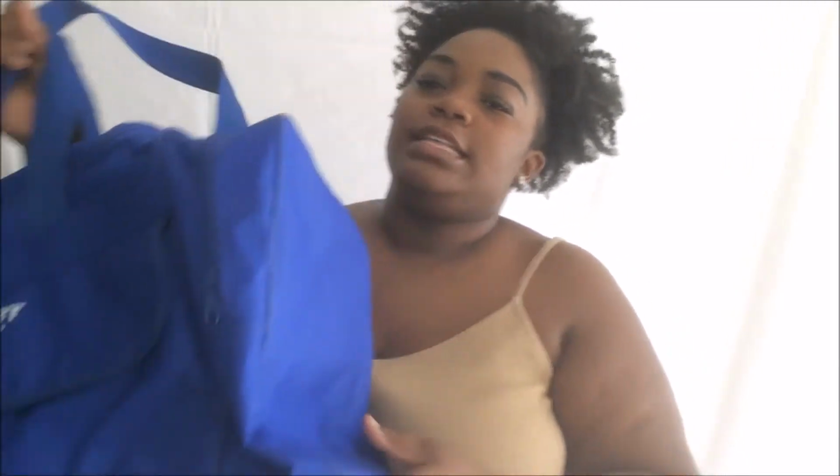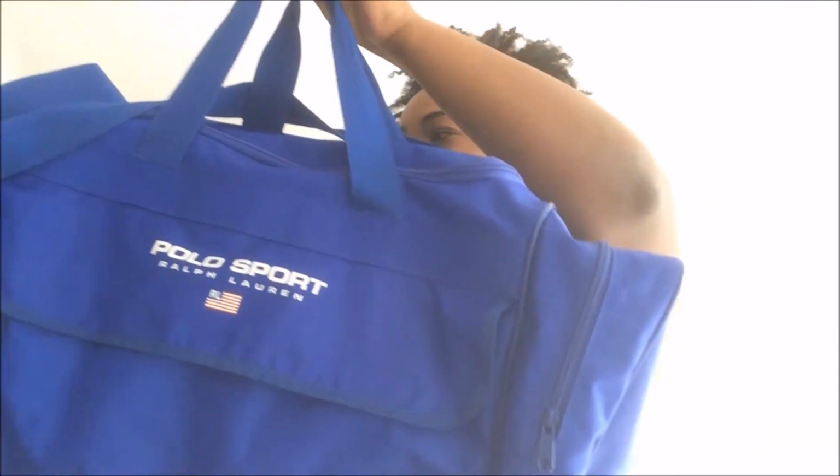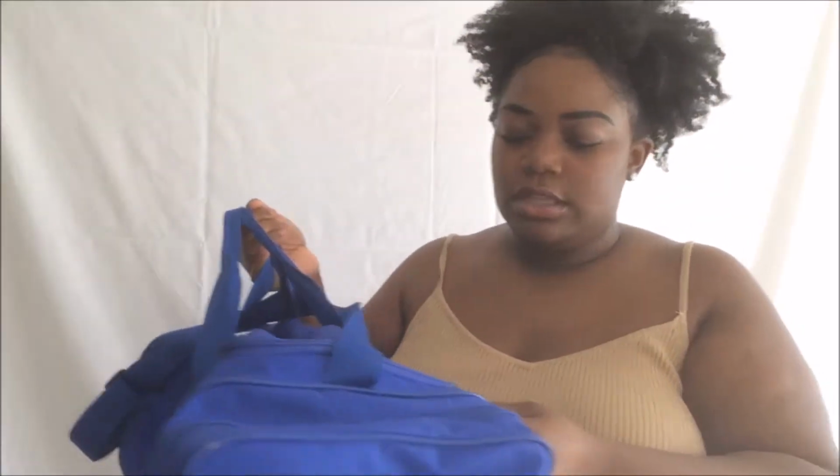One of the last pieces, I think the last piece I picked up, was this Polo Sport bag, y'all. The lady just put everything in here, but this bag is freaking amazing. It's in excellent condition. The only thing is a little chipping on the zipper tab, which is very slight, and some paint right here. But other than that, this bag looks brand new.